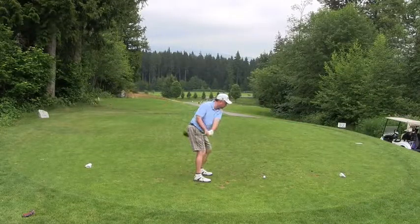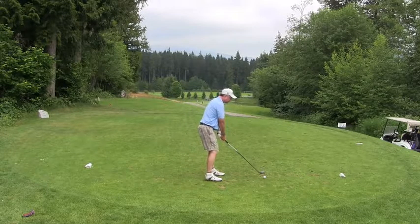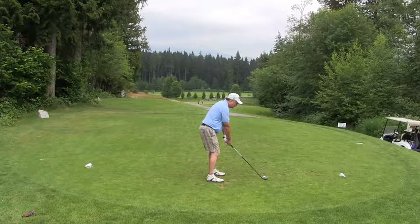The back 9 starts with a 337-yard par 4 10th. It's downhill to a blind landing area with a green fronted by a lot of water. A long iron or fairway wood is your best play.